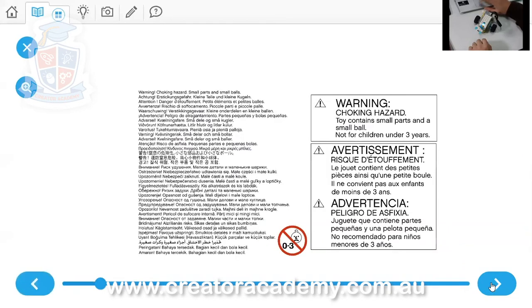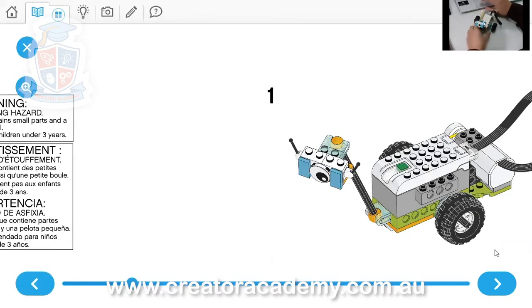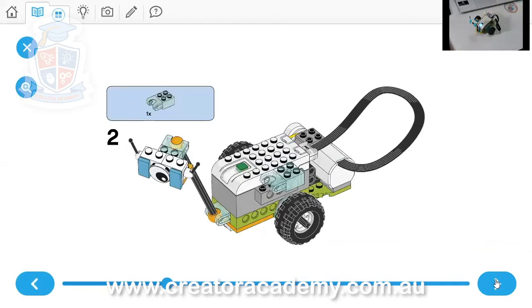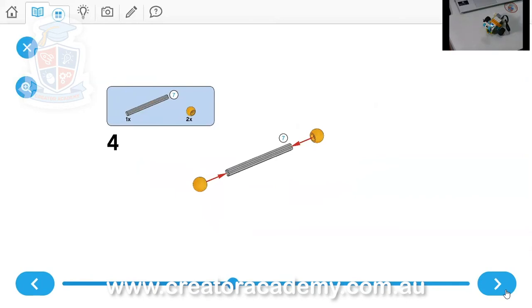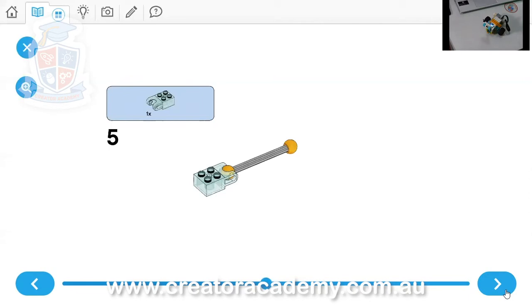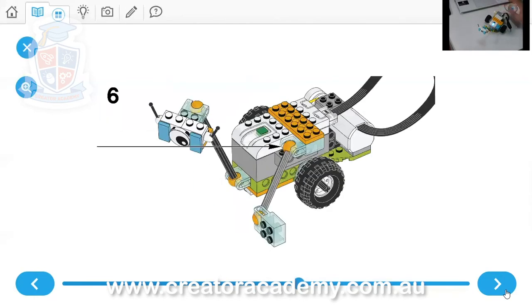All right. So we start off with Milo over here. We add. If you guys are on the instructions yourselves, you guys can do it yourself as well. Just to rotate it like this.